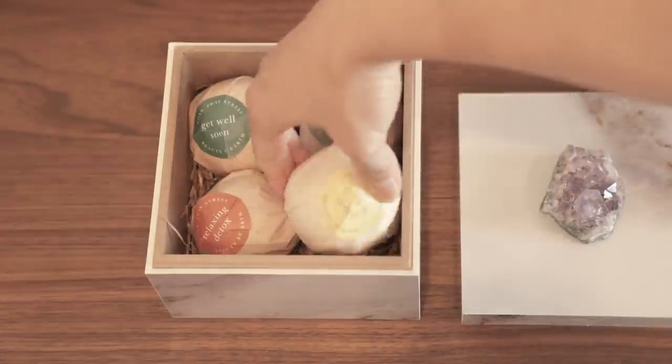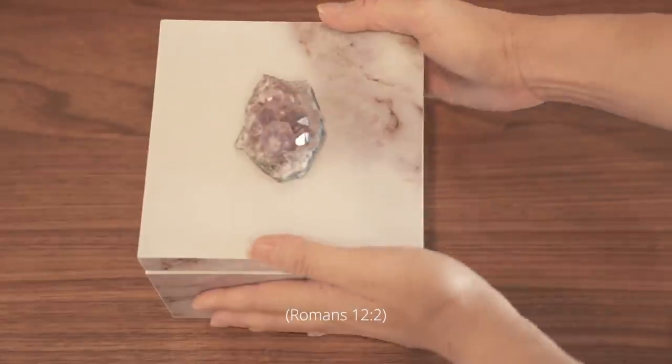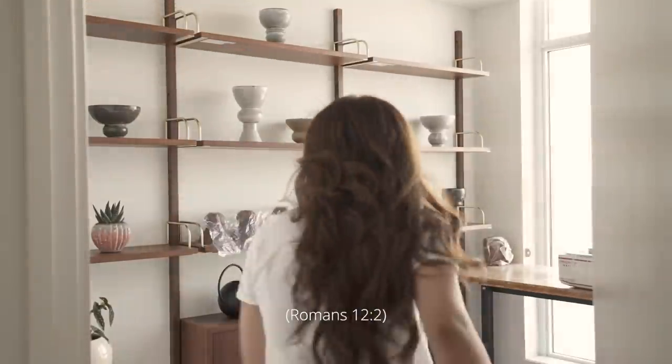Like Apostle Paul said, "Let God transform you into a new person by changing the way you think. Then you will learn to know God's will for you, which is good and pleasing and perfect."